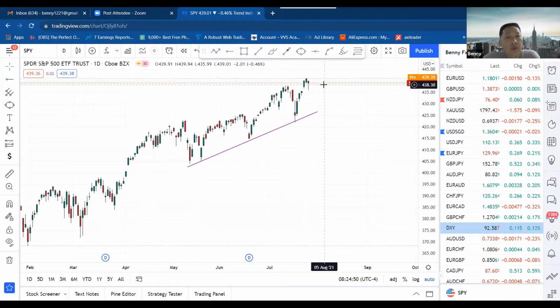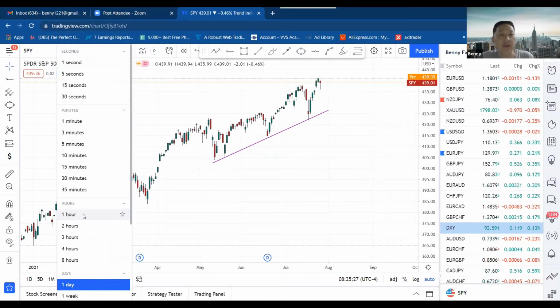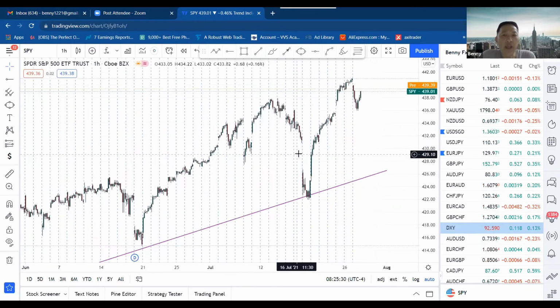Do not trade too much, right? Do not over leverage, trade within your means, and if possible, try to go to a lower time frame and keep your trading time frame shorter. That means more like intraday. Try to focus more on intraday in the current environment, because we have no idea what's going to happen next, right?